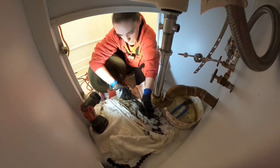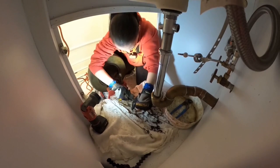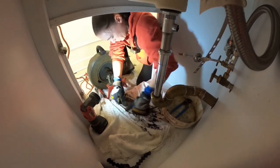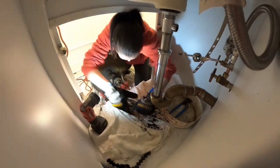Get some tape or something to tape this sheet down because this is ridiculous how slippery. It was in there a ways.